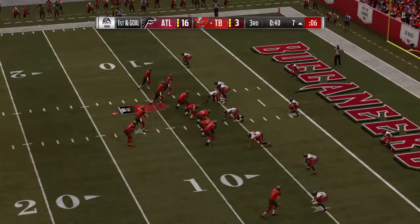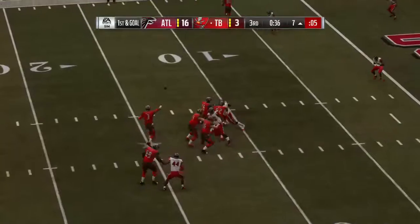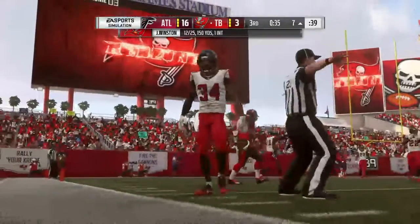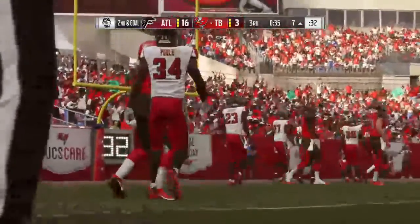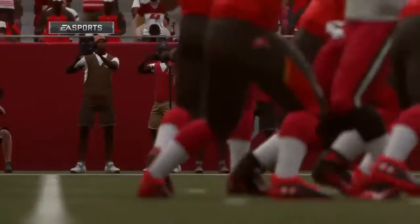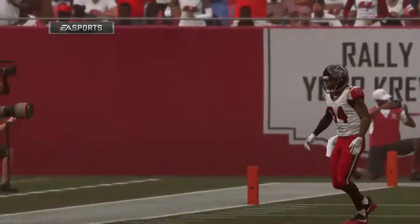Ready. Blue ready. Working out of the gun, Winston. And it's incomplete. Brian Poole that time there to get a hand on it. And we just saw another example. These cornerbacks have played tight coverage all game long. Might start wanting to think about a few double, triple move routes to try and shake their guys free. Because you're right, they have had no room to breathe.